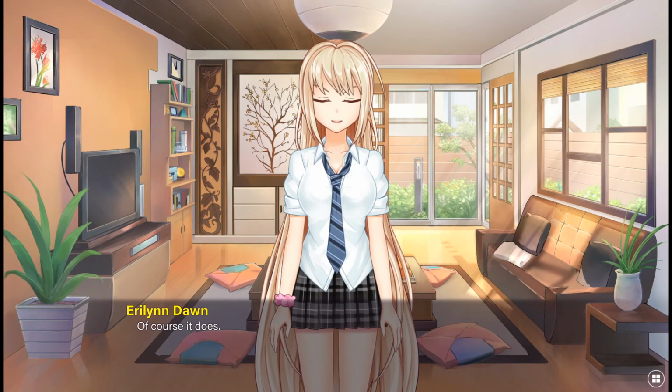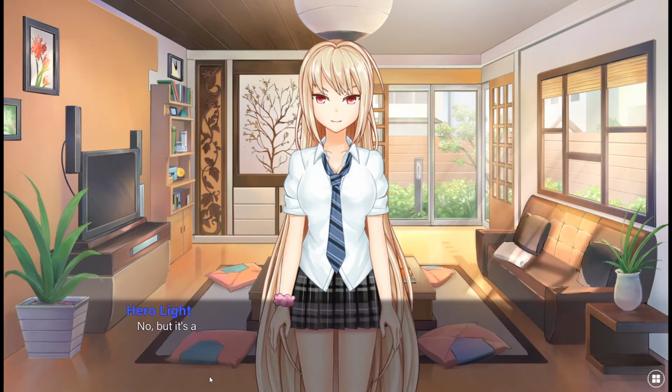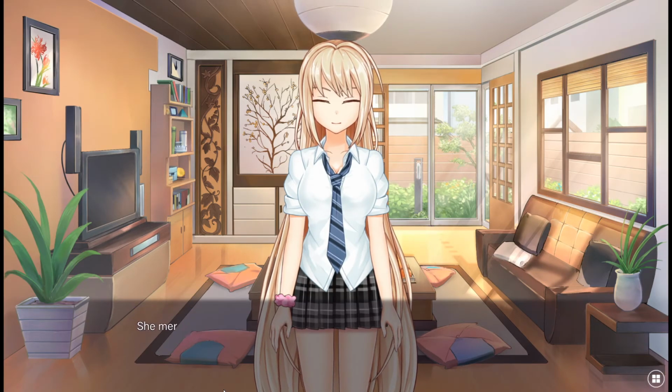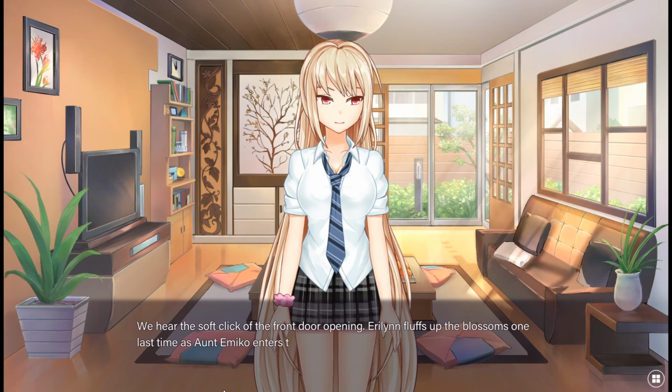Of course it does. I'll admit that I'm impressed. She raises a brow. You doubted my abilities? I didn't expect this hobby. No, but it's a pretty unusual skill to have, so to find someone good at it is rare. Erlyn grins. Either way, I wouldn't have been able to assemble such a pretty bouquet. Indeed. You don't have to agree so readily. She merely smiles. We hear the soft click of the front door opening.